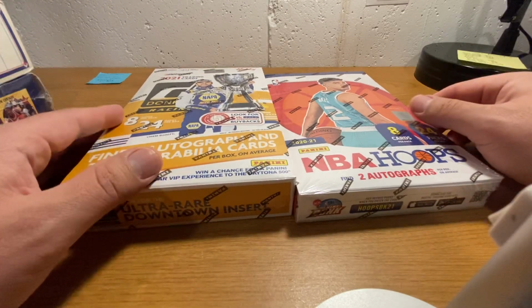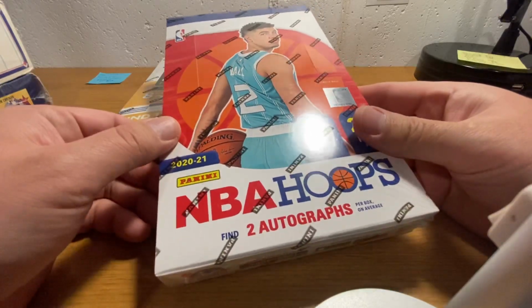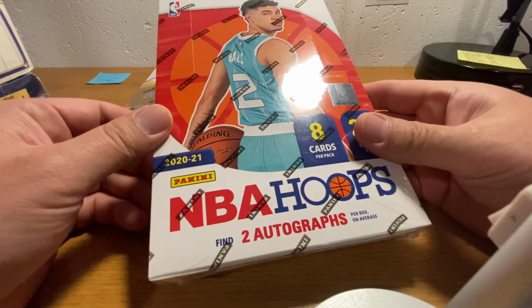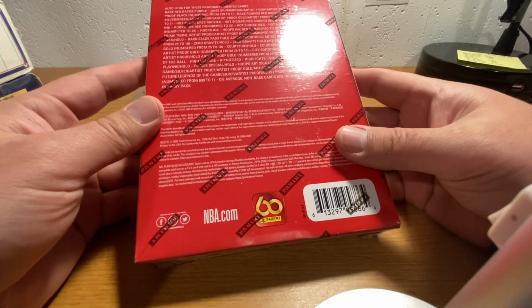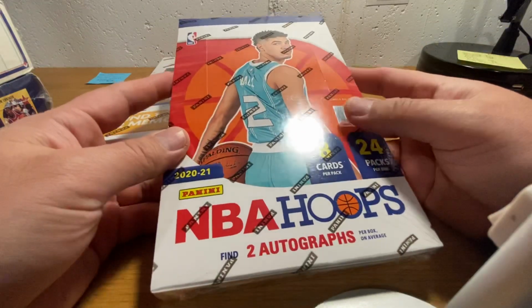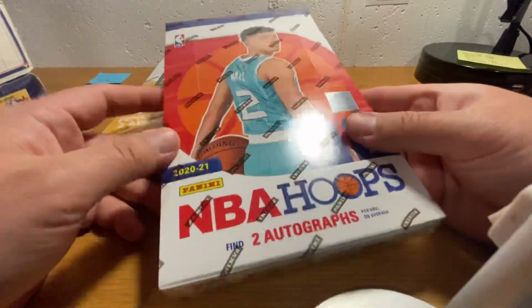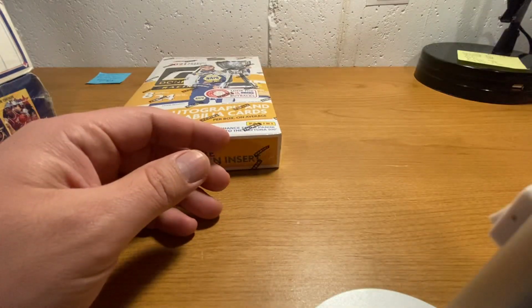So these are just the newer releases from Panini. We got NBA Hoops basketball. Ordinarily I would crack into a box of this stuff, but it's so expensive, it's just not worth it for me, because I don't think I'm going to get anything out of here that I want. So I'd rather just sell the boxes, unfortunately, for everybody. I've got 2 of these up on hotcardboard.com for sale if you want to buy them. But yeah, they're expensive.